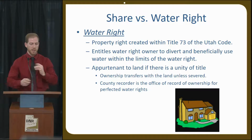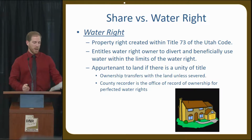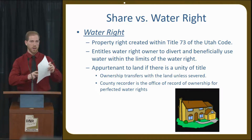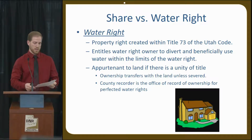A pretty easy way to tell if you have a water right versus a water share: if you have a water share, you typically pay an assessment. If you have a water right, you just own it, and even though it's considered real property, to my knowledge, the government doesn't tax it. So we'll keep that between us, because if they find out, they will start taxing it. But moving on, so that's water rights. You own it, or an entity owns it. They have the right to use it within its limits.